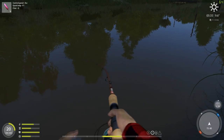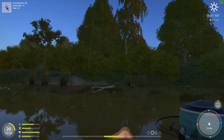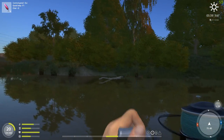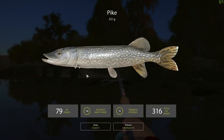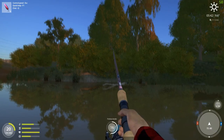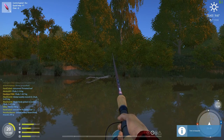Now, before I get to... There we go. Told you. I told you they'd be there. There's your pike. He's a little pike, but he's a pike. Pikes are pike. I don't care if they're little or not. They're fun to bring in.